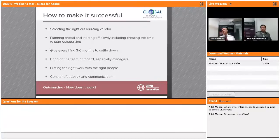What's the biggest resistance from firms in the UK when they're thinking about outsourcing? Is it the partners or the team? I think it's a change. Yeah, it's a change.